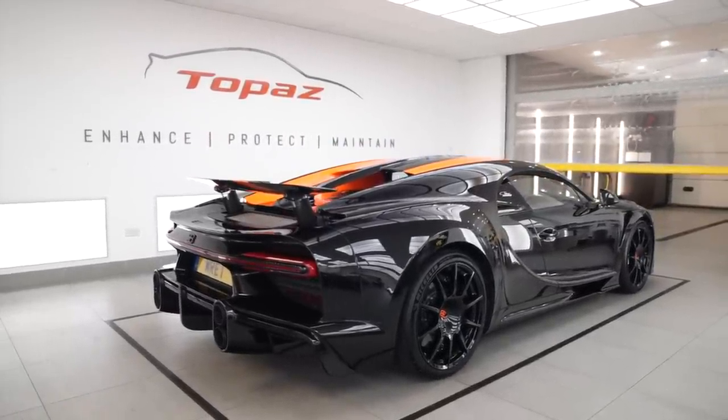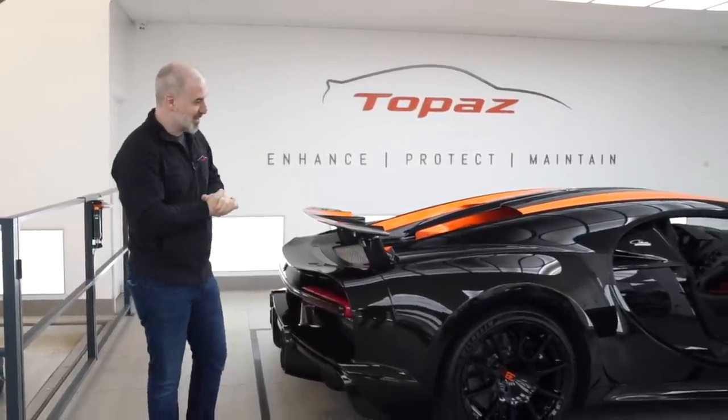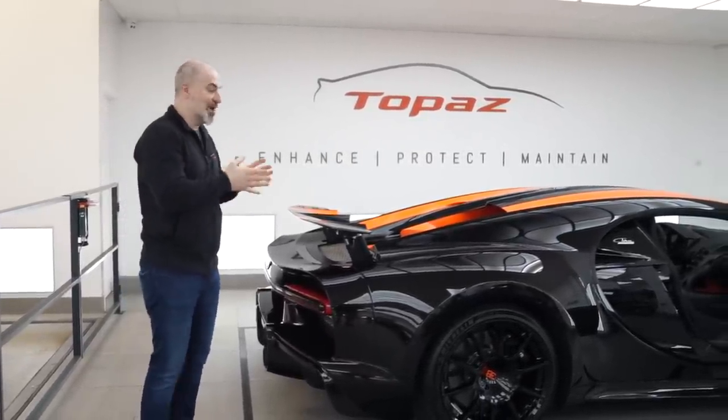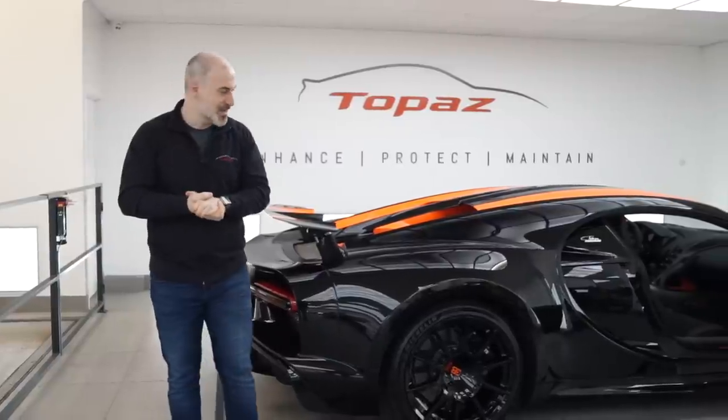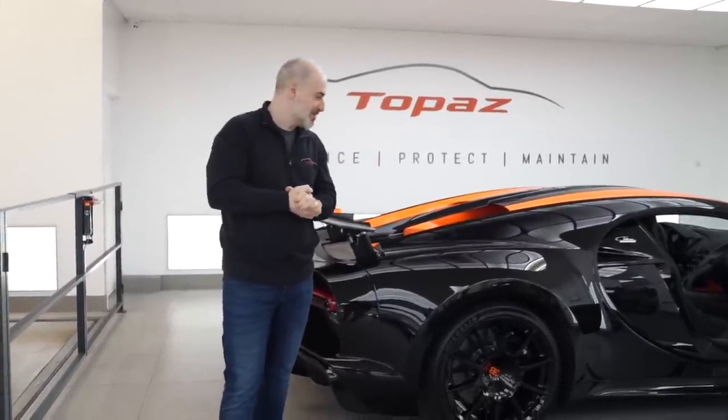And I'm just glad that we've been blessed with this car coming into our workshop. I'm so happy because we actually have another one that's coming. That's currently in the pipeline. It's going to be with us in the next couple of weeks.